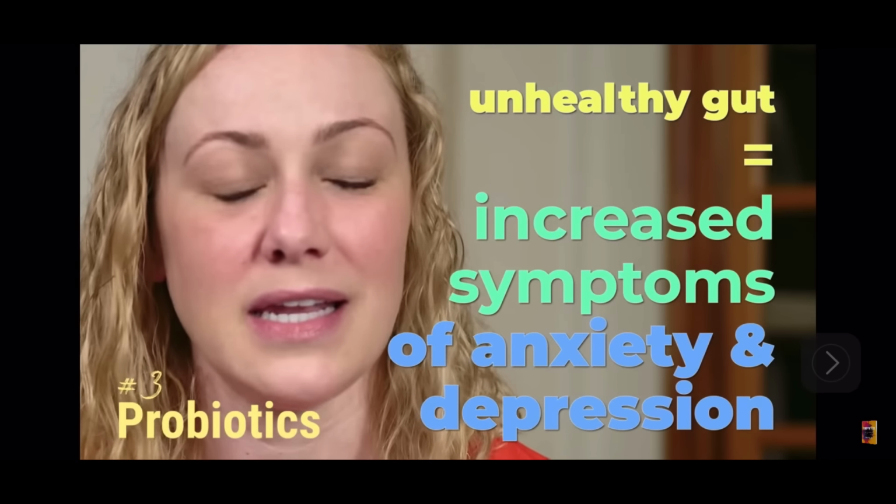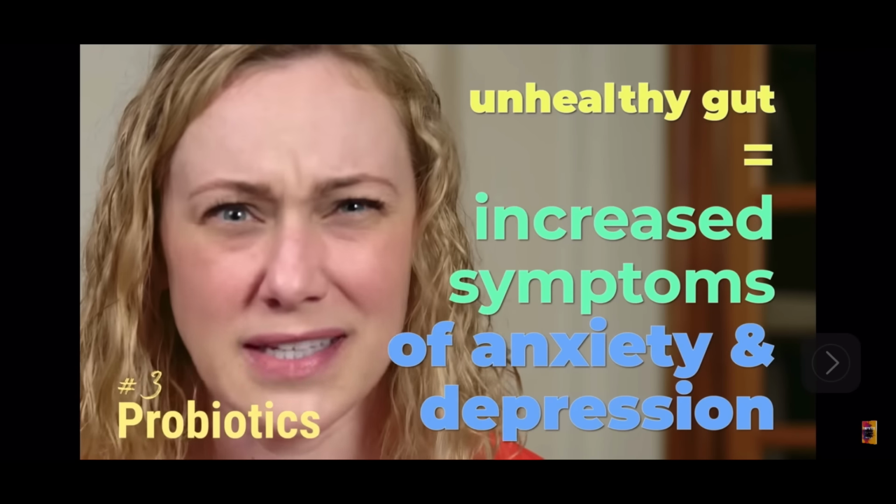Research conducted by Dr. John Cryan found that when they removed all of the good gut bacteria from mice, their behavior mimicked what we consider symptoms of anxiety and depression. Crazy, right? And then when they added in certain strains of good gut bacteria, they were calm again. And they were even able to repeat these studies in humans. And I'll link the article about it below.